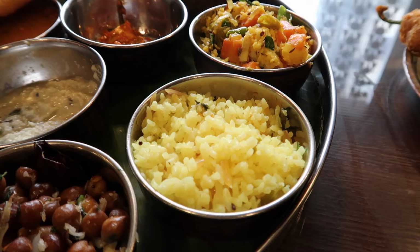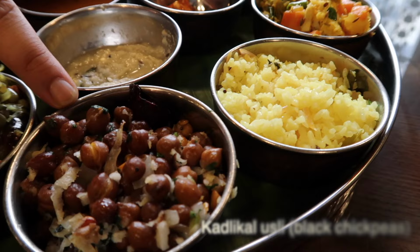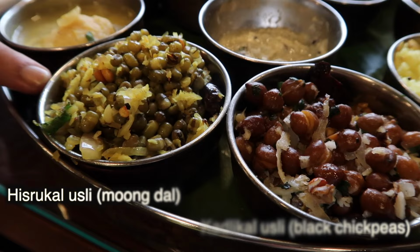Really love that. Because with vegetarian food, it's so hard to get the smoky flavor and everything. Actually, the two pulse dishes, the chickpea one and the moong dal one, they're quite mild. But still, the smoky flavor is there. It works. Kind of adds balance to the whole thali, I feel. 100%, I agree. Karnataka, I'm so happy to be living here.